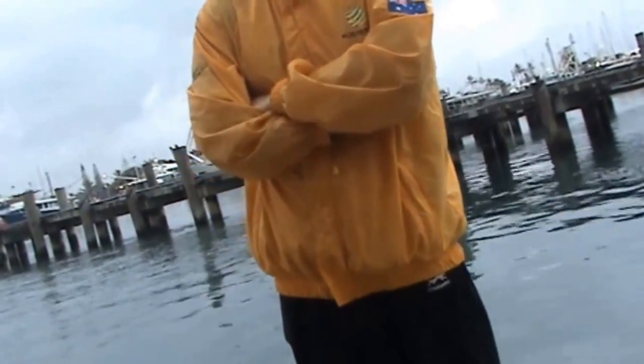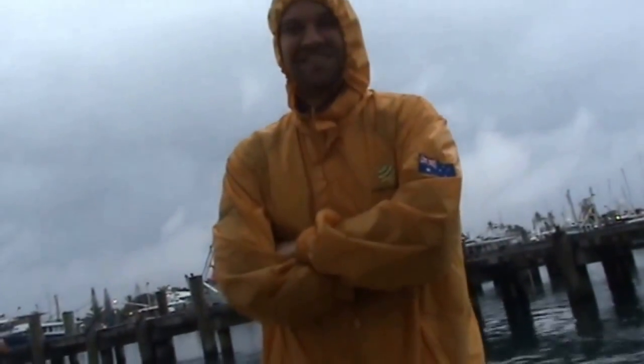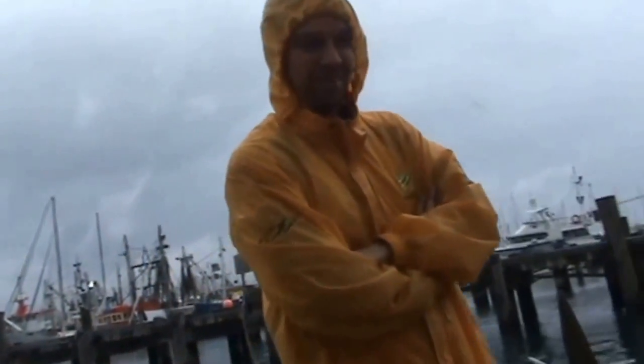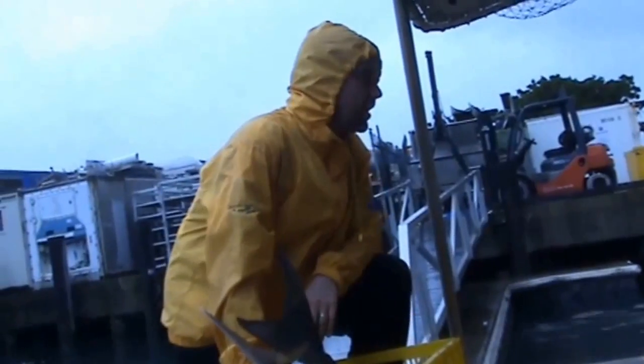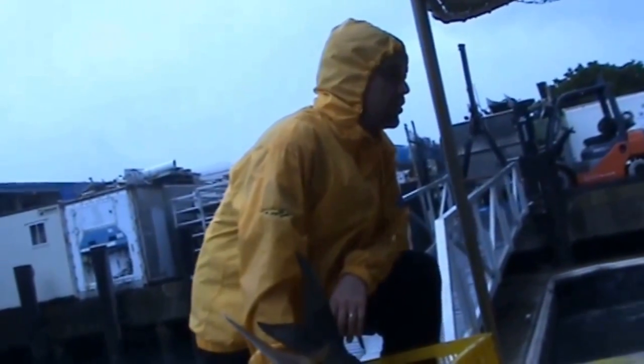So, what's your name? James. Yeah, I've got James here going to help me unload these fish. As you can see, it's raining. Beautiful looking fish. Thanks, James. You had 4 or 5 days, and they all look like they were caught yesterday.